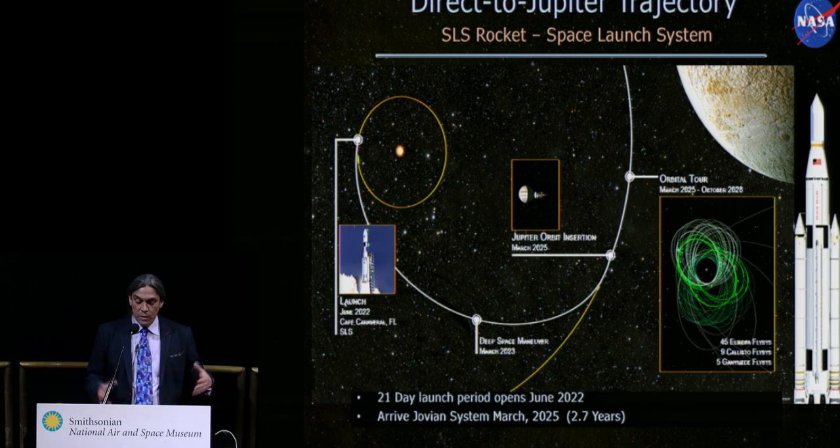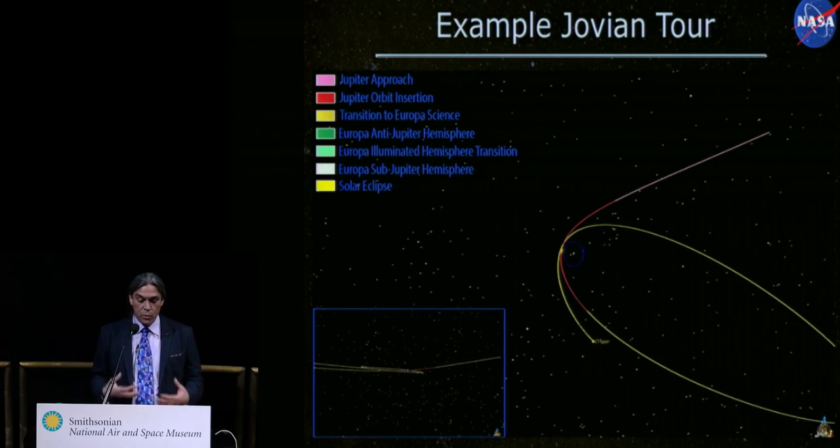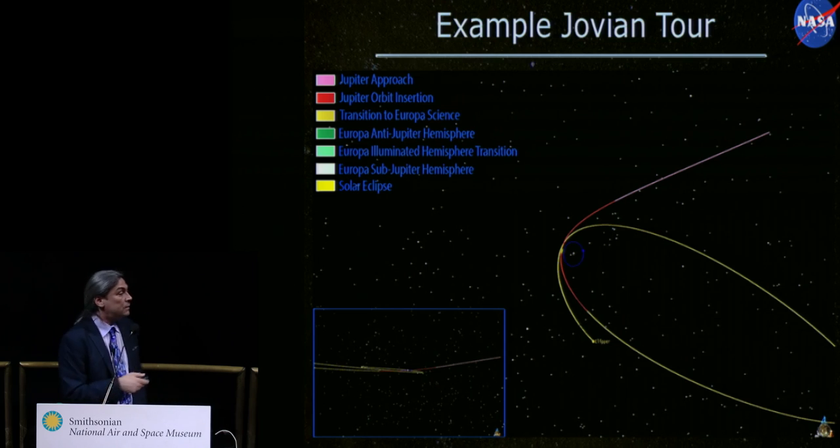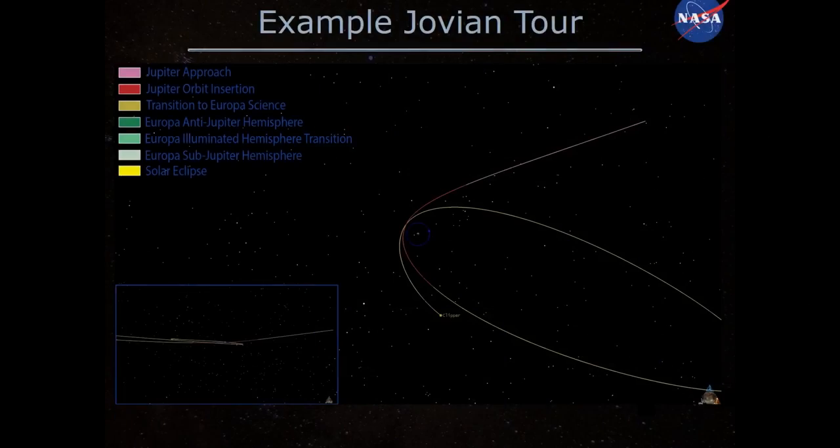So once we get there, then what happens? I've been talking about these tours and the pedals, the flybys, but what does that really mean? Here's a depiction of the spacecraft coming in. Here's the orbit of Europa. Jupiter's down the center there. And it's showing when we get first captured by Jupiter, a long orbit or pedal, and the beginning of the second. Well, let's look at this animated here.